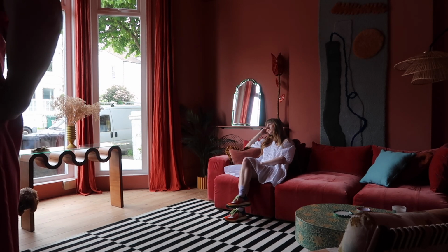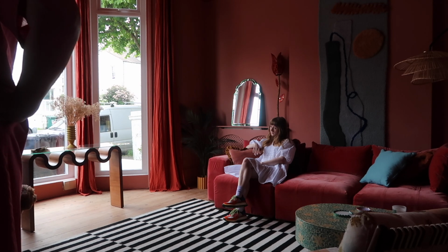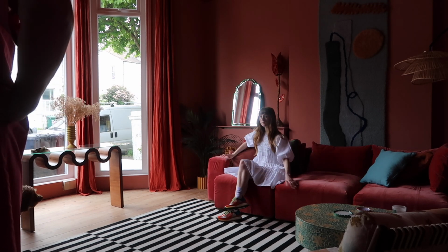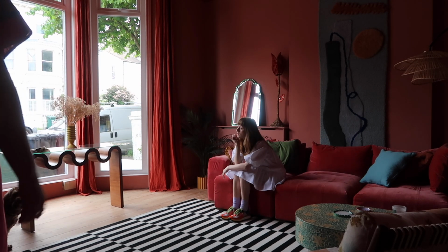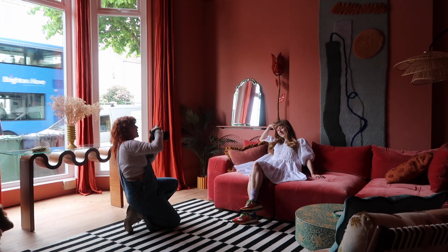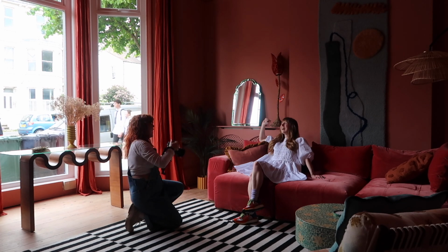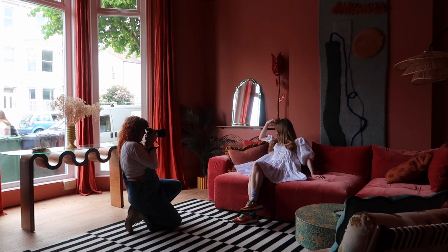I love this. Nice. Should we do the whole leaning on the knee thing? Leaning forward? Yeah, across your legs, and then yeah. Cute. Love it, love it, love it. Jess prefers moody. Do you prefer moody? Yeah, I like the style. So moody. I do. I'm just androgynous in it.